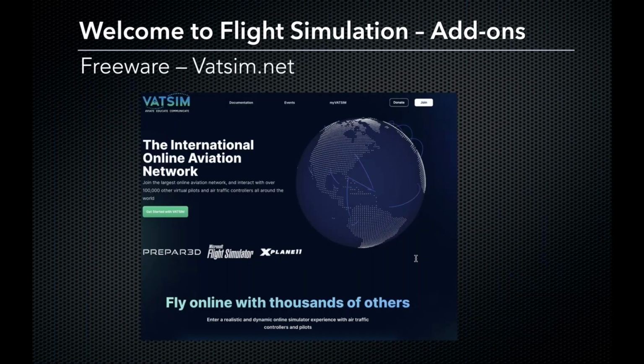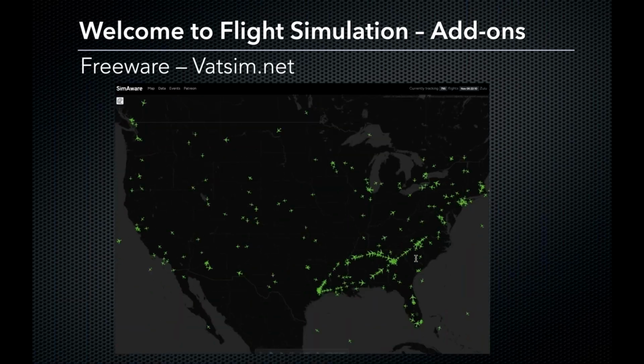If PilotEdge sounds appealing, but the subscription model was a little intimidating, let me introduce you to VATSIM. VATSIM does a lot of the same things that PilotEdge does, but at no cost. It is a community-driven and regulated program. It doesn't have those real-world tower controllers, but that is the reason that it is free. There's a lot of people who use VATSIM. They are a partner of Microsoft Flight Sim, and I know quite a few pilots who will use this as a great way to keep that communication skill strong and fly into some new areas. As you can see, it is a very active program with a lot of aircraft.